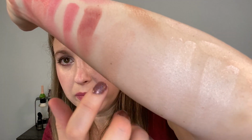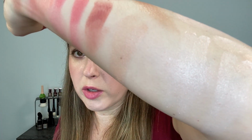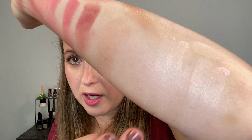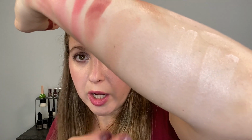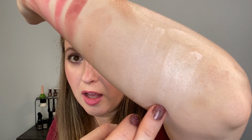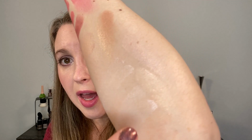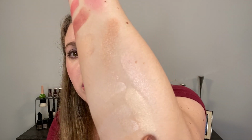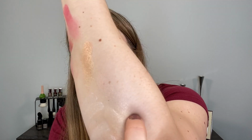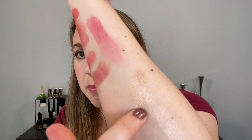So one more time, we have the Cle de Peau Holiday Luminizer 102, Aglow with Wonder. The Cle de Peau Holiday Luminizer 103, Wonderful Radiance. This is Holiday from last year, 101 Moon Shimmer. And this is Surratt Oreo. This is Givenchy Teint Couture in Shimmery Pink. And Chanel in Metal Peach.